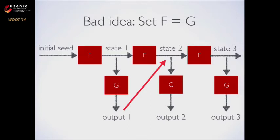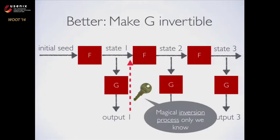A second approach, which does not use f and g being the same function, is we make the g function somehow invertible. So it's one way for everybody else besides us, but we have some kind of trapdoor, some kind of secret value that only we know that allows us to take a block of output and go backwards up to that internal state, from which anybody can compute the rest of the outputs that are going to come out of this generator. One idea.